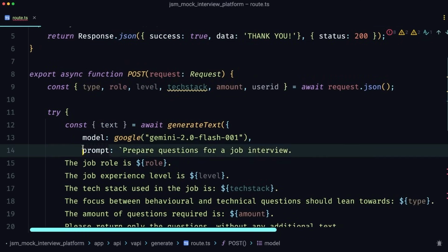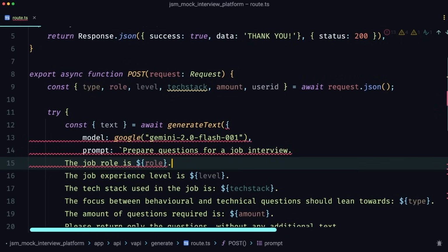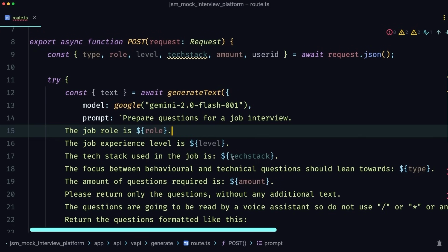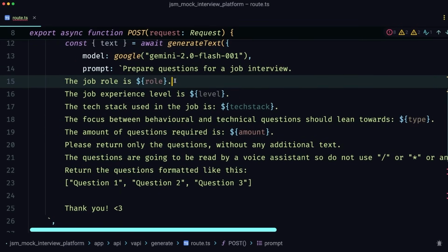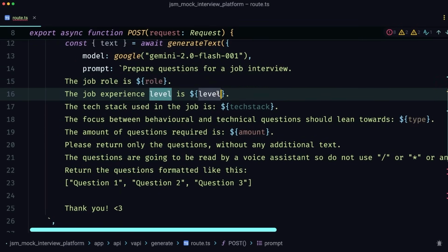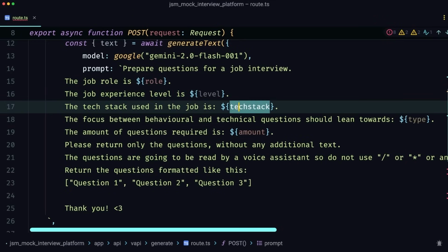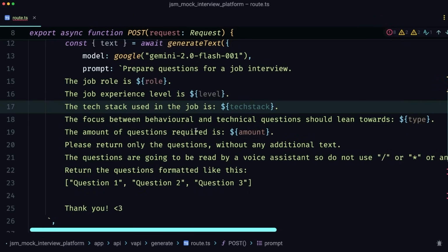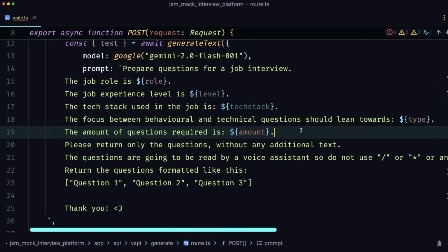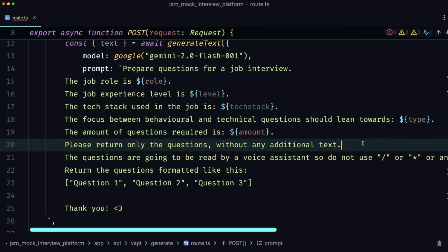You'll get the model and the prompt, and let's go ahead and read it out together. Prepare questions for a job interview. The job is for a specific role. The level of experience is as follows. The tech stack used is this one. The focus between behavioral and technical questions should lean toward either behavioral or technical. The amount of questions required is amount. Please return only the questions without any additional text. And the questions are going to be read by a voice assistant.